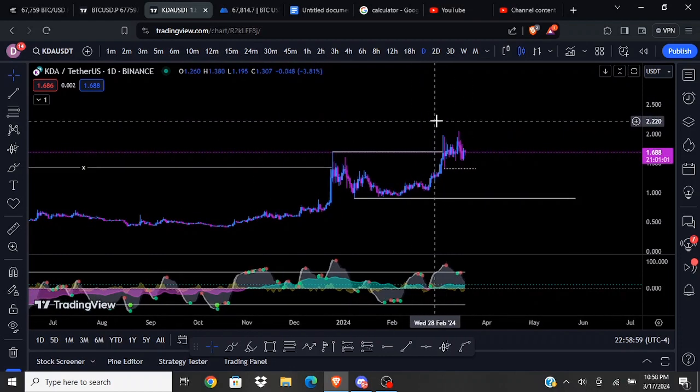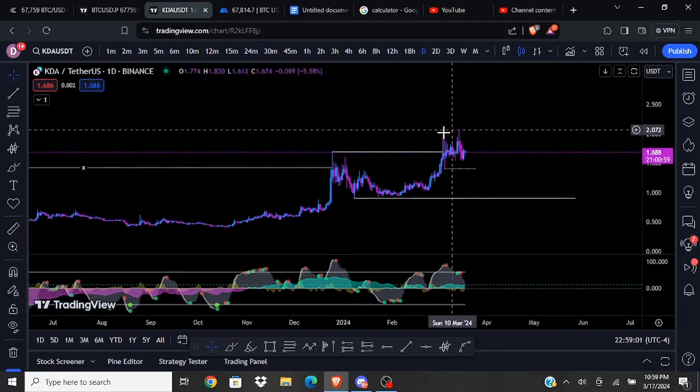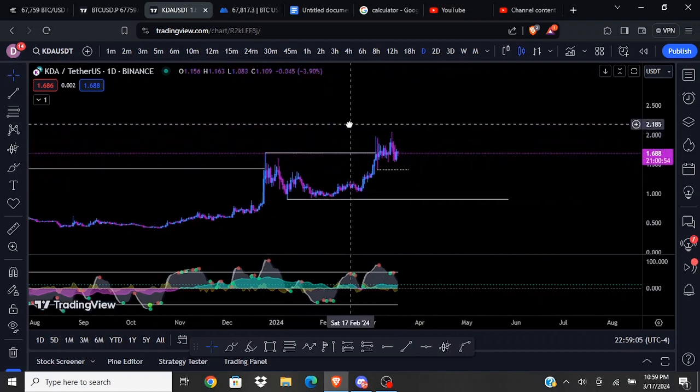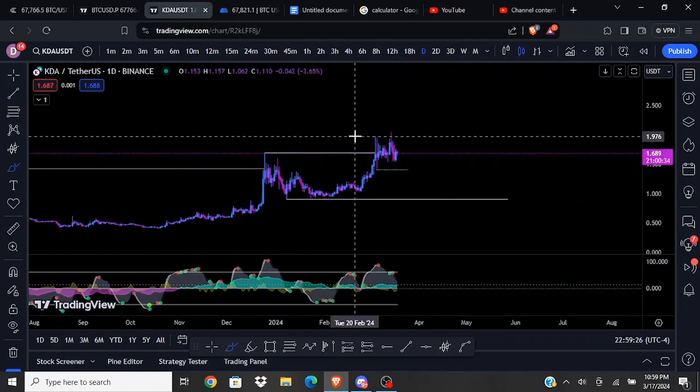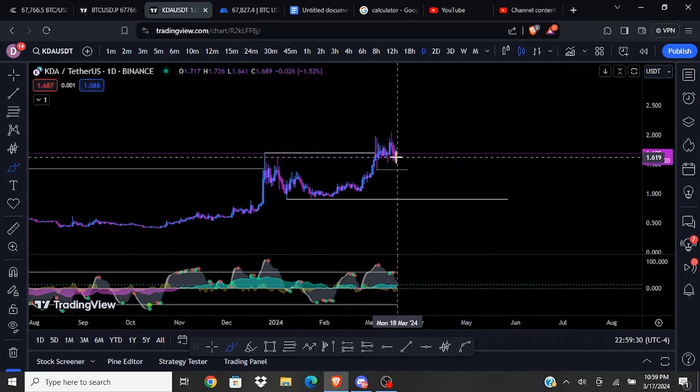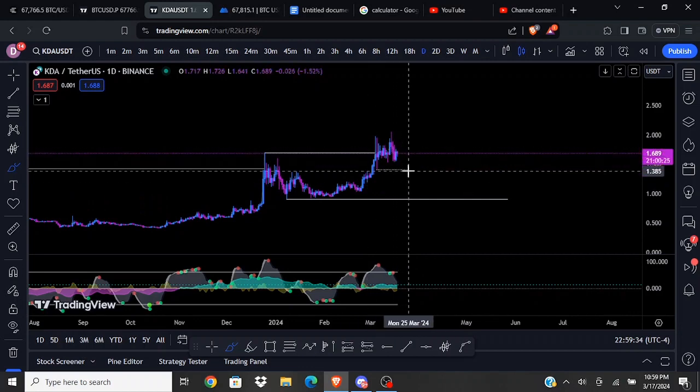I want to go over market cipher. I want to go over how this move above this very important high is looking so far. And spoiler alert, I'll say right now that it is not looking great. And because of that, I want to plan out some support levels in case we start to retrace here.